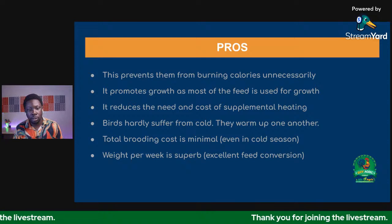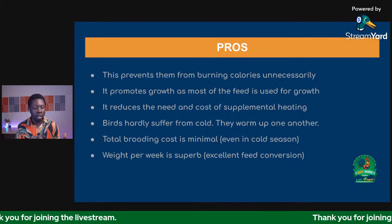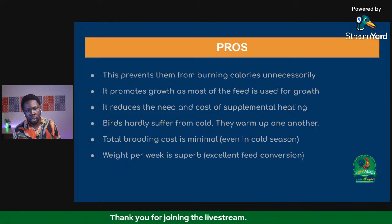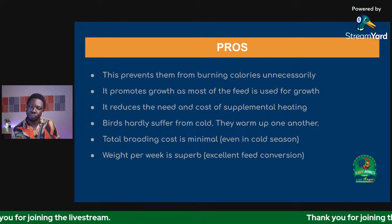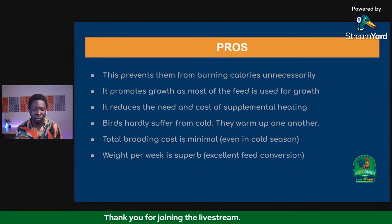It reduces the need and cost of supplemental heating. I was using a lantern. I got a lantern just to prove a point, to show which is more important, heat or feed, at some point. I did have that video less than 2 weeks ago, so you can also watch that video. After using the lantern for about 4 days, I stopped using it. I still have kerosene inside the lantern as we speak.